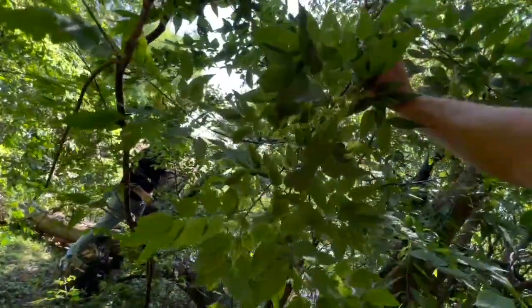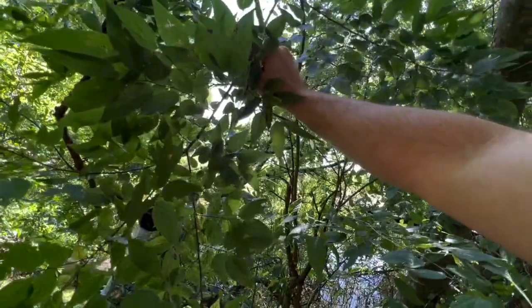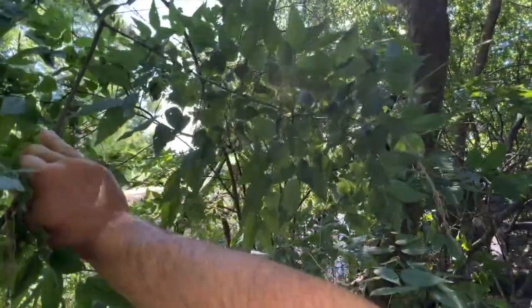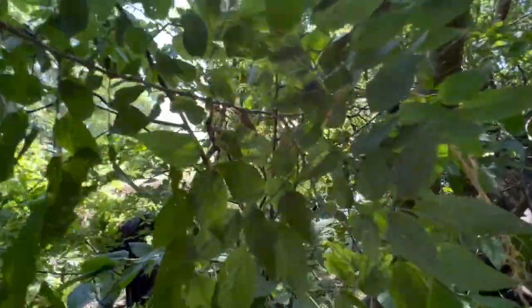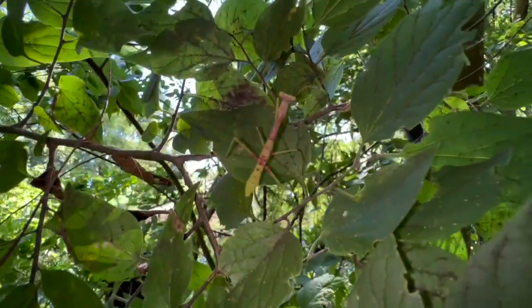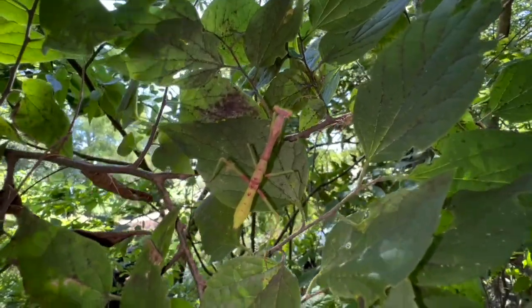So this tree doesn't seem very healthy. It seems like it's got scale on the leaves. And we've seen three or four of these. Oh, there's a praying mantis. No way. Big one? Medium. Okay. Praying mantis. Look at that. That's cool.